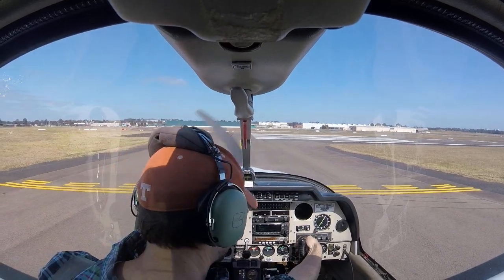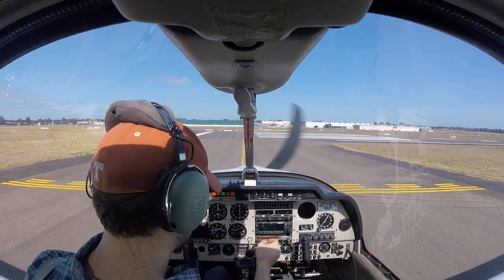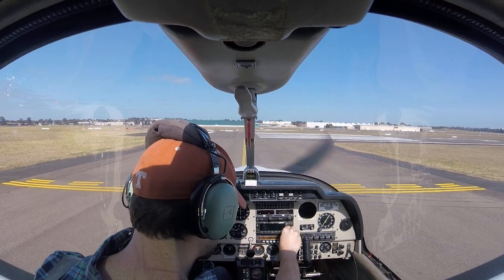Transponder lights. This should be 2020. Good frequency. 4.5.